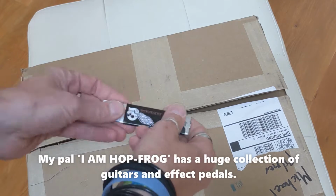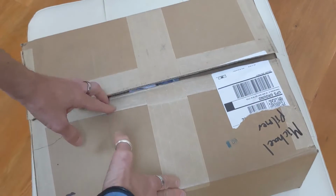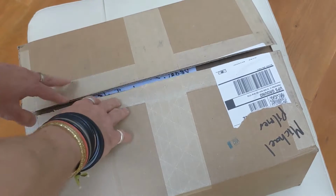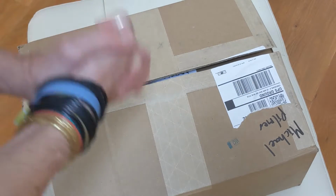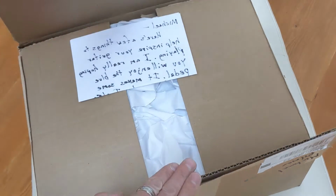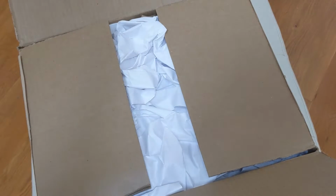And I was mentioning to him that I'm going to start trying to play guitar again after not playing in many, many years, and that I was looking for a distortion pedal. And so he offered to send me one, but now I have no idea why a distortion pedal needs this size box. So I'm kind of intrigued. So anyway, he offered to make a very kind donation to my cause by sending me a distortion pedal.